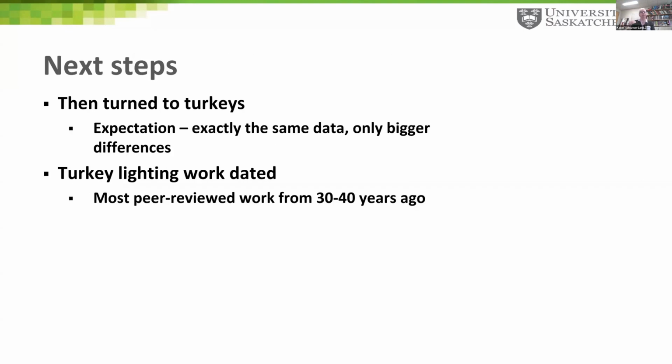So after we finished that data, well, we thought, we should look at this on turkeys. And our expectation was that we were going to see exactly the same data. Remember, we're basing so many decisions off broiler research. We're going to see the same data, only the differences are going to be bigger. And so we started the work on turkeys. Again, first work in 30 to 40 years when we started this work.